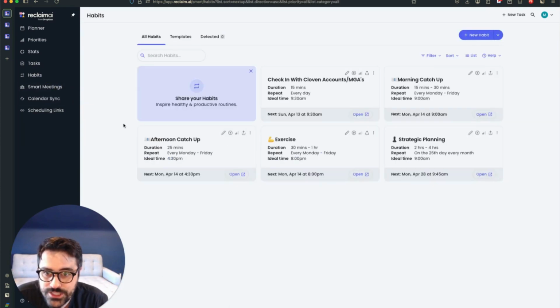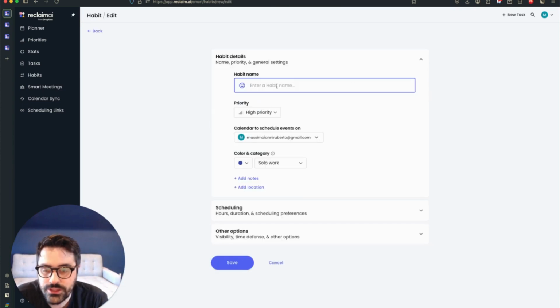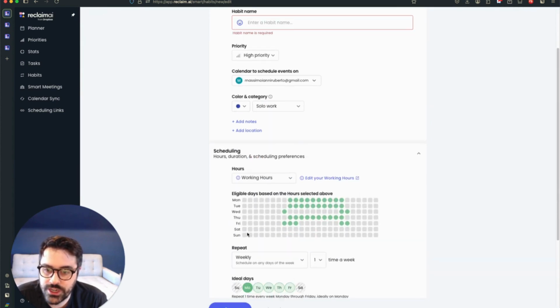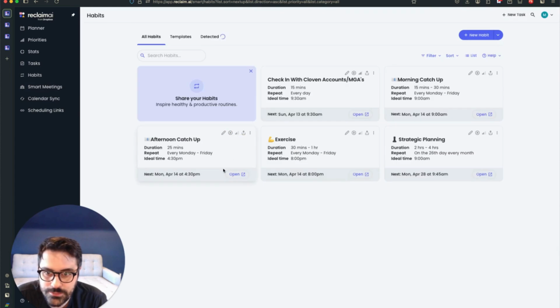We also have habits here, which I thought was really cool. You can create habits that repeat. So if I create a new habit here, you could see, okay, whatever. And you could put a priority. You could say if it's solo work or personal, add notes, add location, and then you tell it where you want it to schedule. And so if I go back to my habits here, you'll see there's exercise, strategic planning, that only happens on the 26th day of every month, morning catch up, etc.